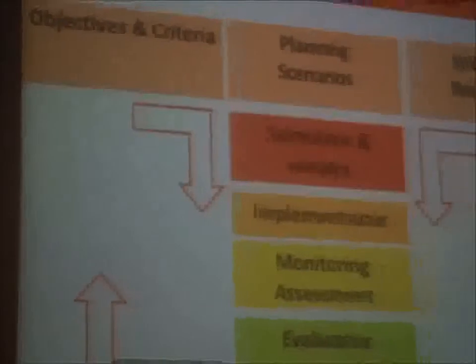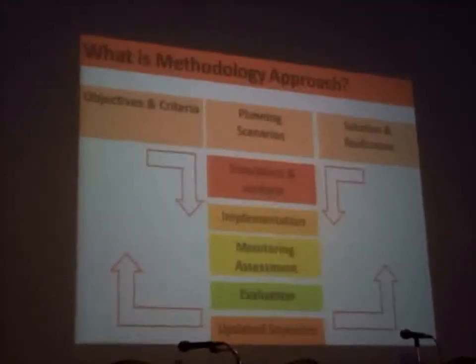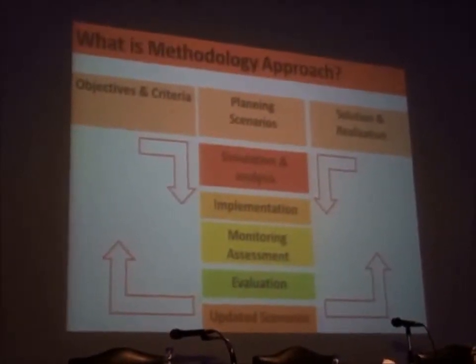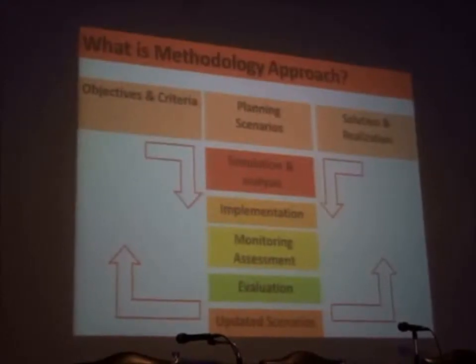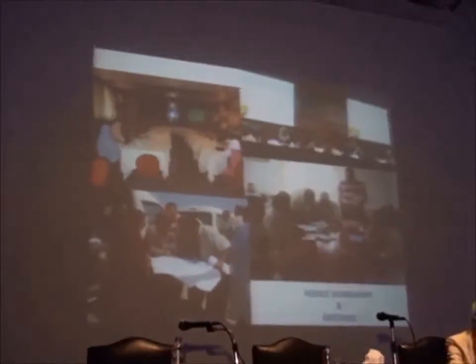And this is the methodology approach that we have. What we call bottom-up scenarios to simulation, and to evaluate and update the scenarios and come back again to the ground. I want to tell you that without the people and without the youth, we will not be able to achieve anything. We will not be able to have the land. We will not be able to work on the detailed studies. We just present the concept, and without the people of Fayoum themselves, because they have the passion to see something on the ground.